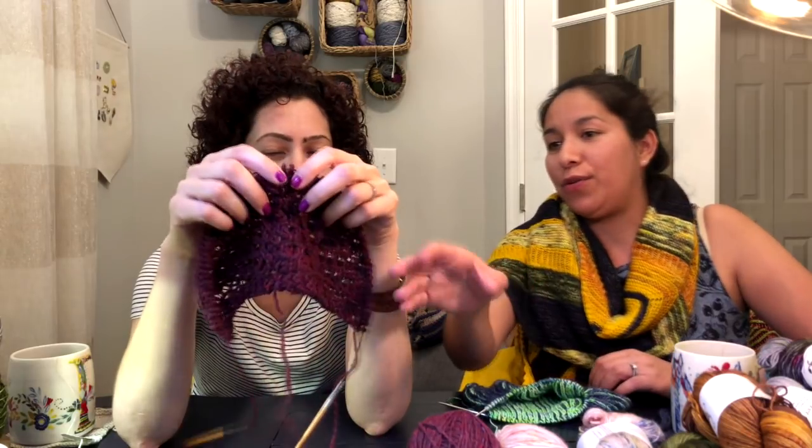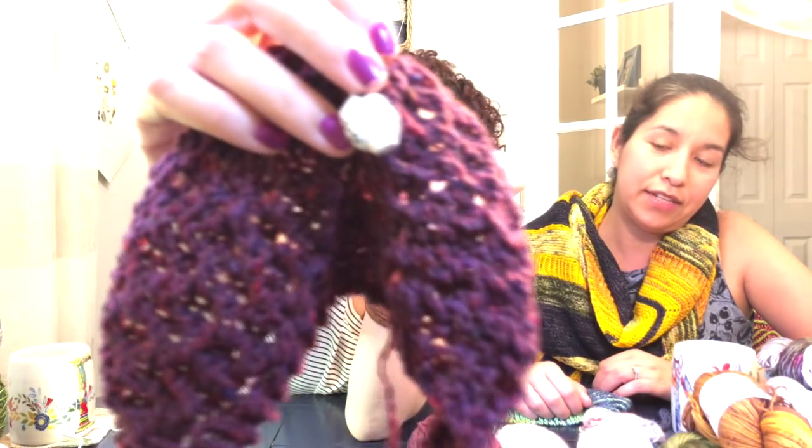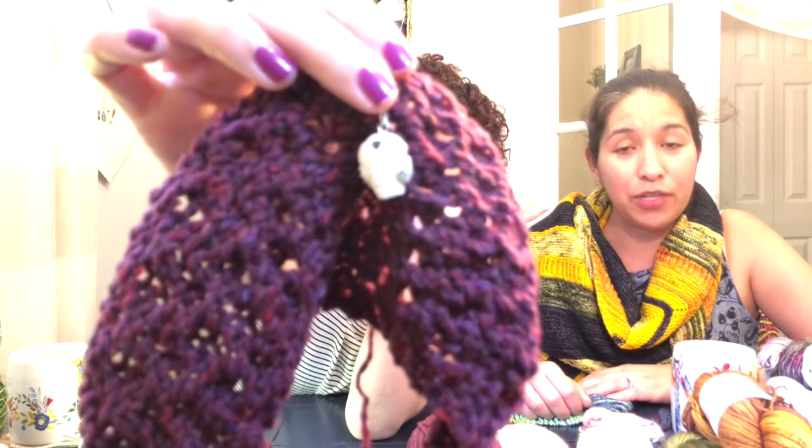Oh, show the little owl. Oh. Let's give credit, that's Sugar Tots. She's on Etsy. She's from Canada, and the needles were provided by Sam because Monica forgot her needles.